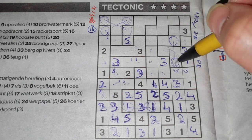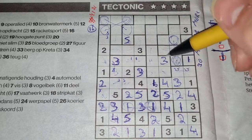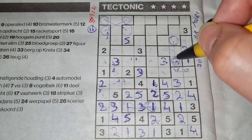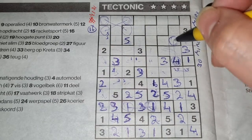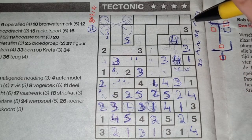I think this box should be a 4, because it can be 1, can be a 2, you have a double 2 there, can be a 3, should be a 4, can be a 5, you have a double 5 there. Yes, definitely a 4. This box is connected with that box, should be also a 4. Alright.